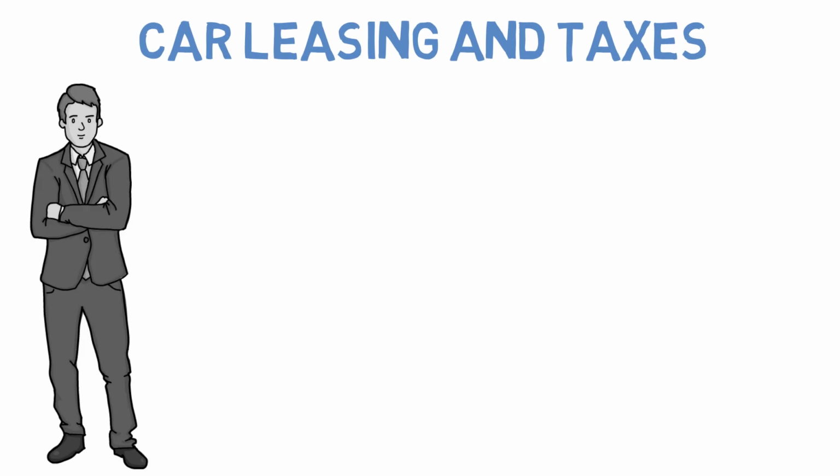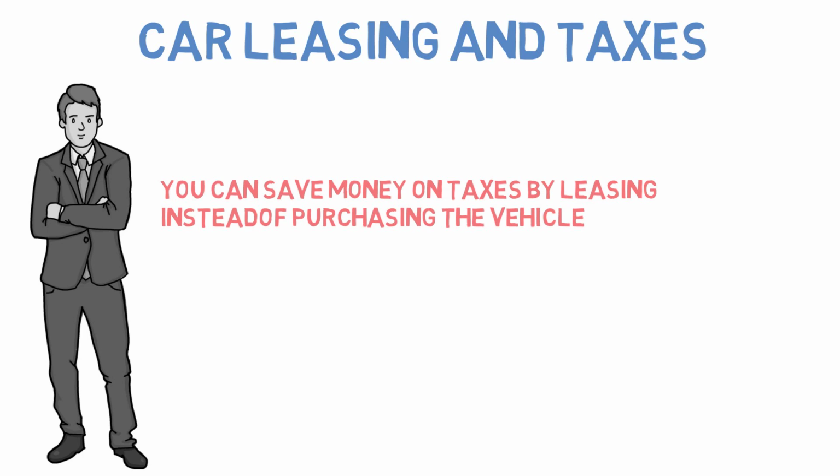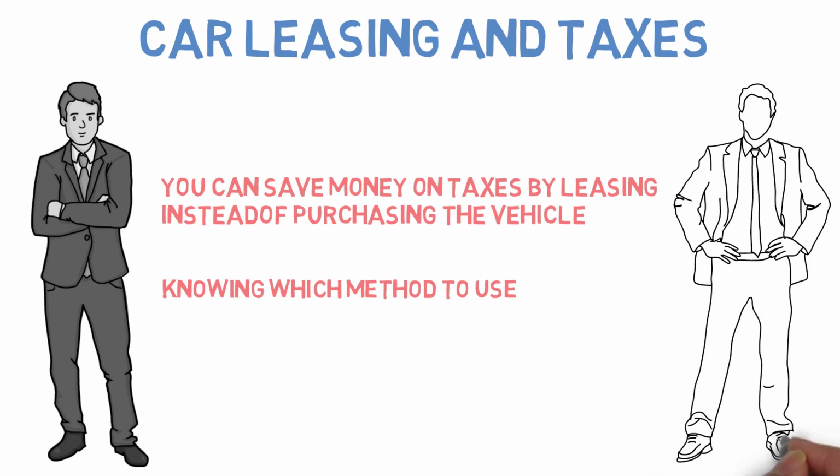Car leasing and taxes. In general, if you plan to use a car for business purposes, you can save money on taxes by leasing instead of purchasing the vehicle. The secret is knowing which method to use. Just remember to consult with a tax professional.